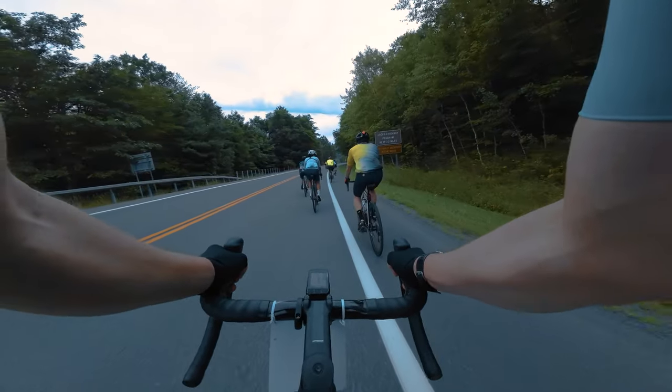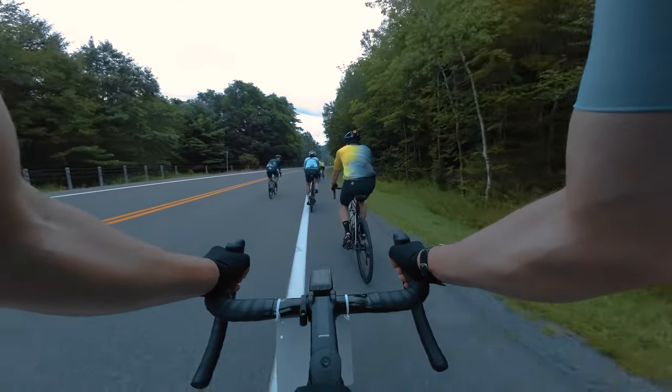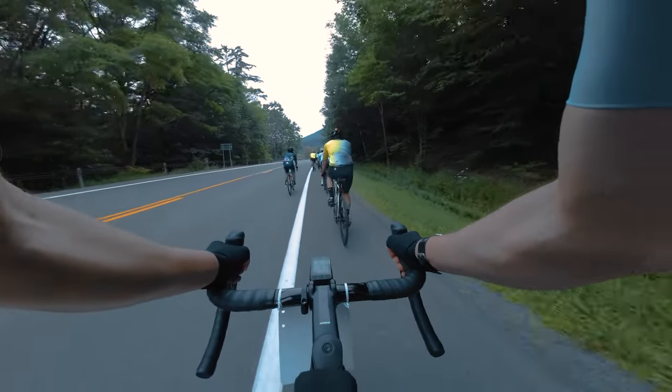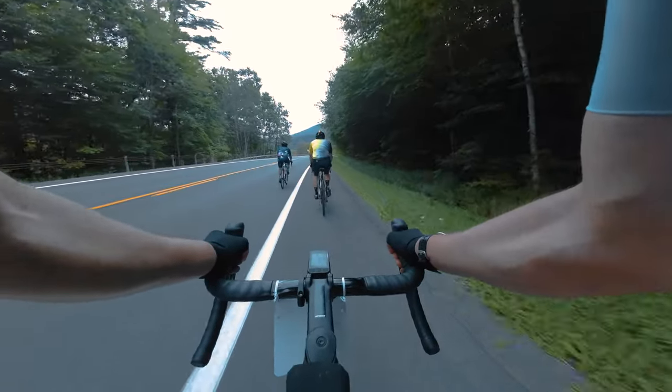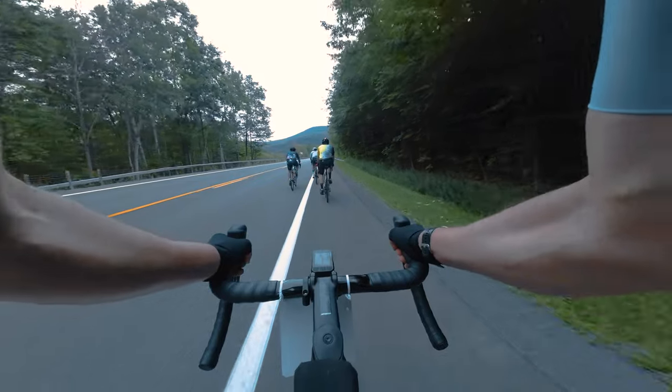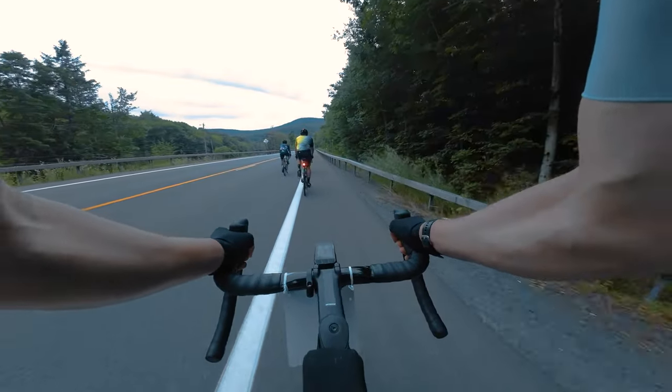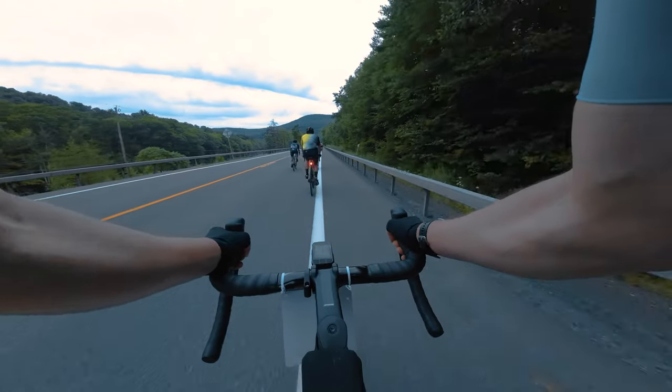In hindsight, this was a dumb move because in less than a mile, we would start climbing and I knew I would probably have to let the group go anyway. But I got lost in the excitement of going fast within a group and I lost sight of the bigger picture of hydrating myself properly throughout the ride.